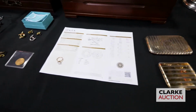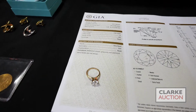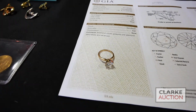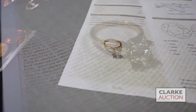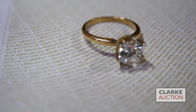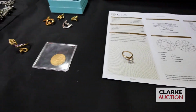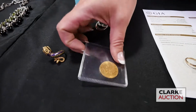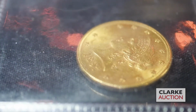And one of our diamonds in the sale, and we have a few diamonds. Some are actually still at GIA, including a nearly 3 karat old European cut that will be back next week. But this is a 2.02 karat G color SI2 solitaire diamond in a raised prong setting, and this is estimated at $4,000 to $6,000. Here we have a nice gold coin in the sale, estimated at $600 to $900.